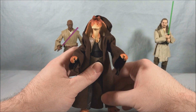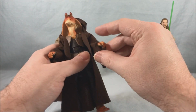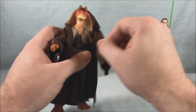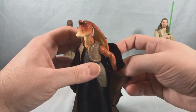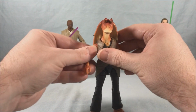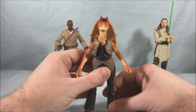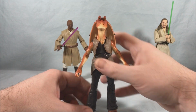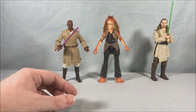All those people that want to pretend he's a Jedi or a Sith Lord. If it wasn't for those head tails, I feel like it would work a little bit better, but you can kind of live your dream. All right, let's go ahead and take this off. Come on. So anyway, I think it's a good Jar Jar figure. I really do. I think they did a pretty excellent job as far as the detailing and the design, and certainly the paint applications are pretty perfect.